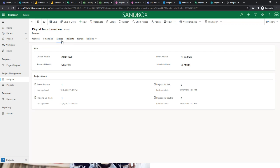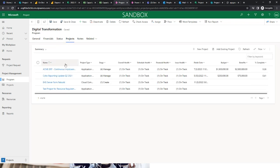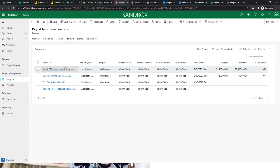We can do program level status reporting. Again, we can capture it here and report on it, use some of the reporting tools. We can then see the interrelated projects within that program. They may be coming from Project Online, Project for the Web, different technologies. You can even have Azure DevOps projects here as well if you wanted to do that. And because we've got all this program information, we can again do reporting.